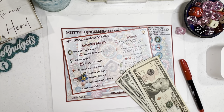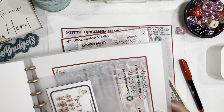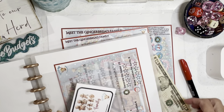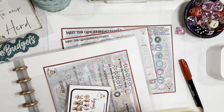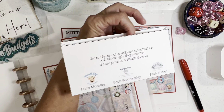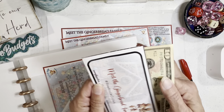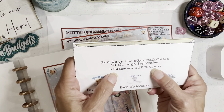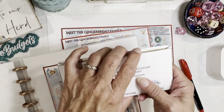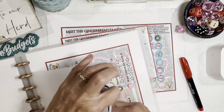Gosh, y'all, this is so much fun. When we were talking about doing a Christmas-themed set of games, none of us were ready to be done with our Christmas in July, quite honestly. Mine comes with an envelope with our schedule on the back, just as a reminder that we have 3 of us, and each one of us has a game. So 3 budgeters and 3 free games through the month of September. Not sure what the theme will be for next month, but that's okay.